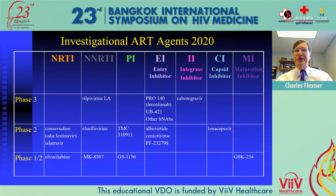At present, in late 2020, there are more than 20 different agents in development for treatment and prevention of HIV. That's especially true if you consider the large number of broadly neutralizing monoclonal antibodies, or bNAbs, that are being developed by a variety of agencies. Obviously, in 30 minutes, we could not possibly cover all of these agents. And so I'm going to focus on the small molecules and long-acting formulations that are in the most advanced clinical development.